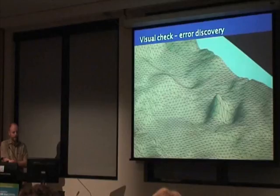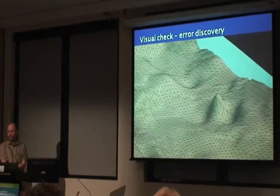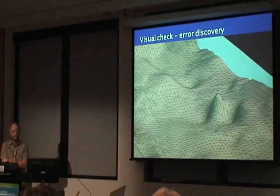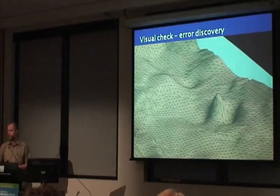In this triangulated network surface within GoCAD, this was modelled through an inverse distance weighting algorithm within ArcGIS, and then exported out as an ASCII text, imported into GoCAD, surface created, and we have this anomaly pop up in the middle of it. We thought, well, that's a bit unusual because most of the rest of that area is undulating. It's quite an unusual thing to be sticking up there, and the surface that's actually being modelled here is bedrock.